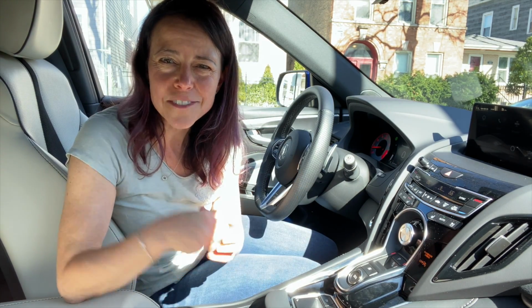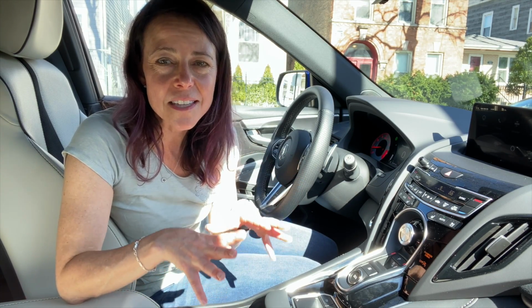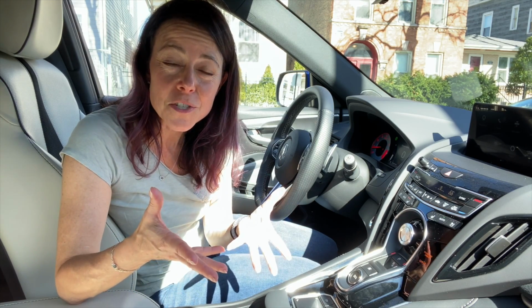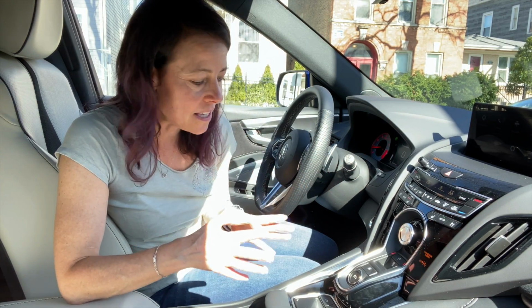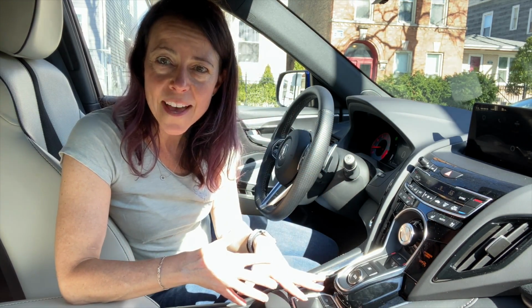And what I want to do in this video is actually spend a lot of time in the interior, because I think this is where you see the greatest changes for 2022. Then the other thing I'm going to do is go over this right here, and that's the infotainment system and the True Touchpad Interface.